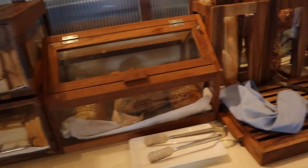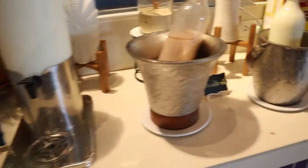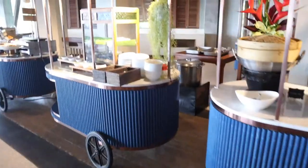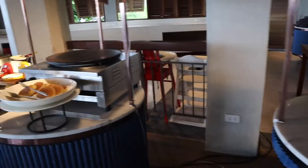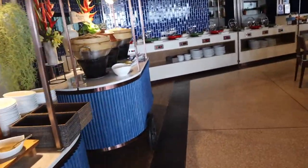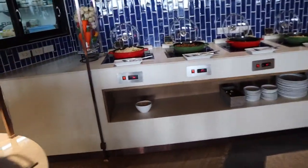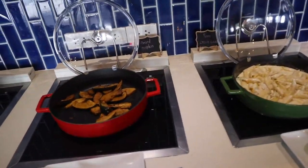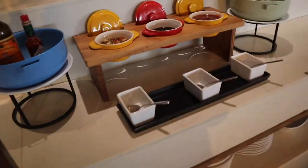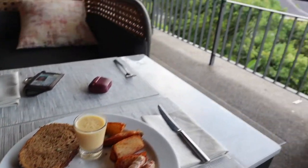And pastries, we have toast, we have butter, fresh milk. Oh, these are just like thingies. But where's the food? Oh, food's over here. So we have noodles, pancakes, waffles. Rice. Grilled pumpkin, pork sausage, potatoes, tomatoes, baked beans, fish sauce. Breakfast with a view.